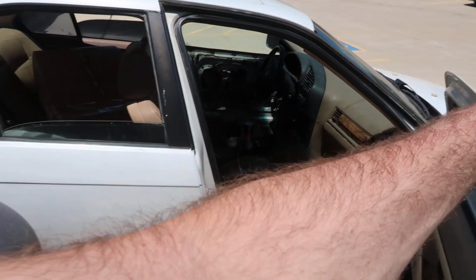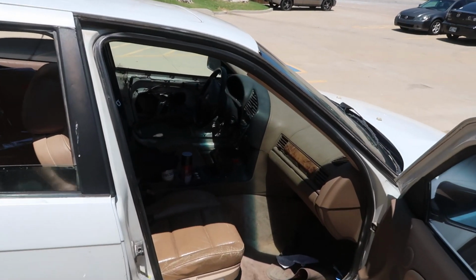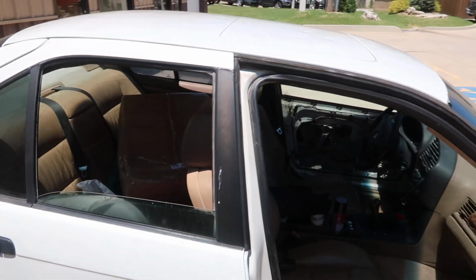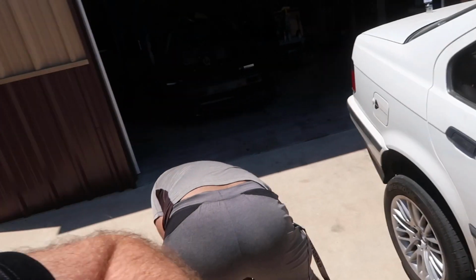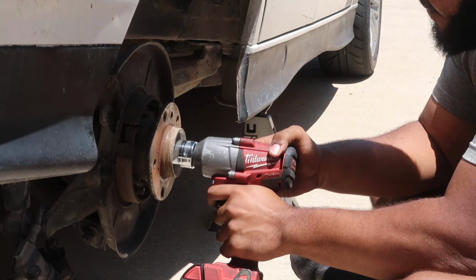He paid what, 300 and, how much was it? 365. $365 for this thing. Had to replace the transmission in it though, and it's a little janky, but it'll be a good little drift car once we get, oh, that's a nice shot right there, man. Once we get it set up, should be a nice little drift car for him.